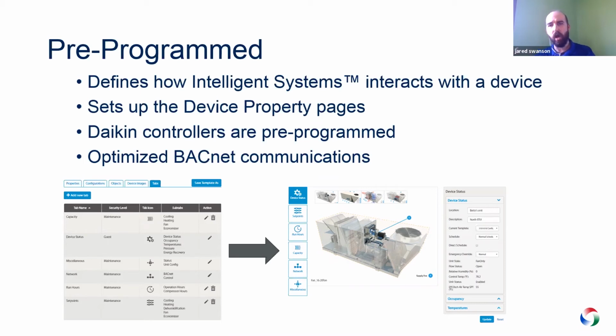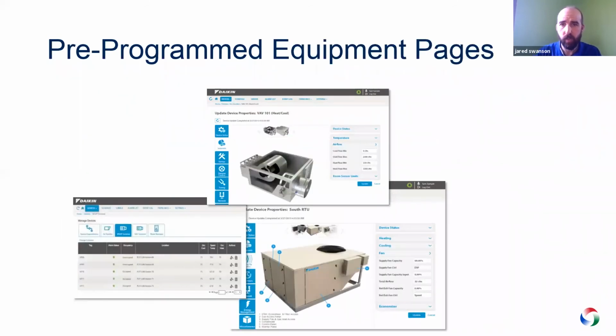So we give you all those hundreds of data points and we optimize it for you. We don't hold back any data points with intelligent systems in our unit controllers. But yeah, this is the work that's all done in the factory that a controls expert or an intelligent system expert does not have to do in the field.